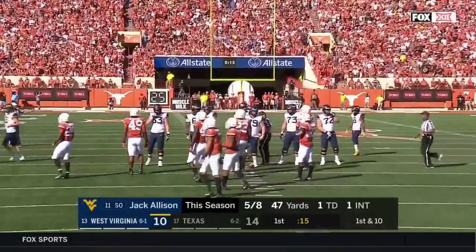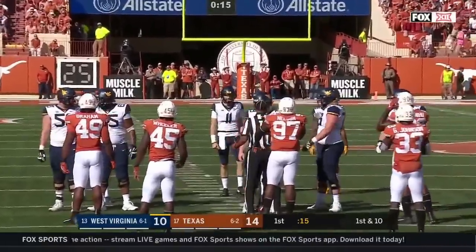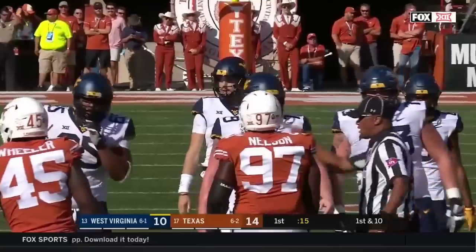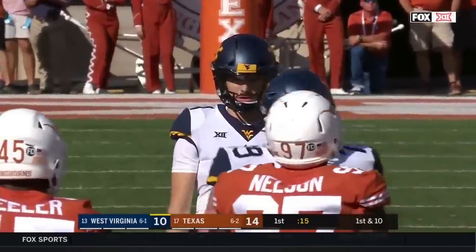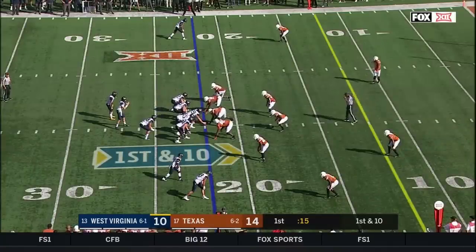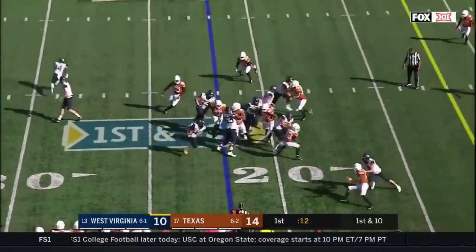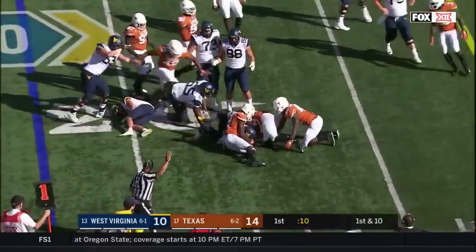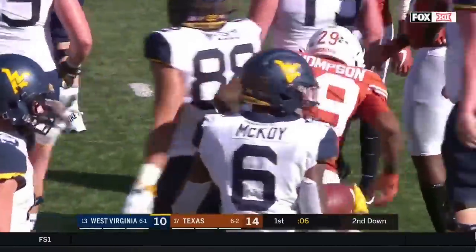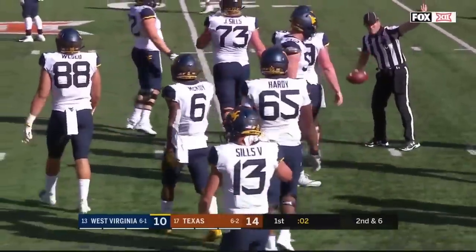So Jack Allison comes on to replace him. He's a Miami transfer. Played more than a quarter against Baylor last week. It was 4 for 4 for 43 yards and a touchdown. Boy, in these situations, Gus, you've got to have major stones to call a pass. So if I was Texas, I'd for sure expect a run play. And they run it with McCoy. Gets inside the 20. And that may take us to the end of the first quarter. Competitive quarter for Texas and West Virginia.